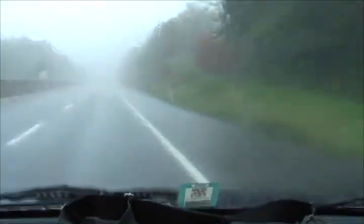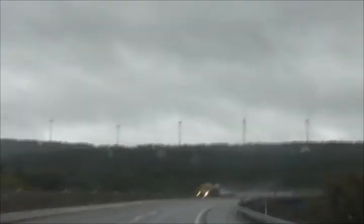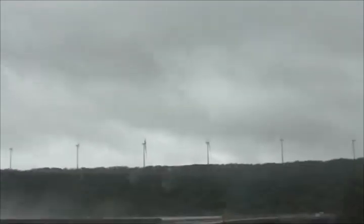Coming through Pennsylvania on 470. This is the Pennsylvania Turnpike at the north end. Nasty rain. Gotta slow down to about 45. Up in the mountains here. Busted or something.